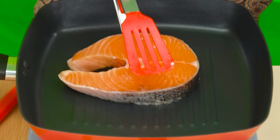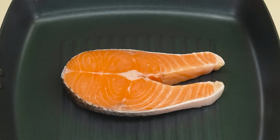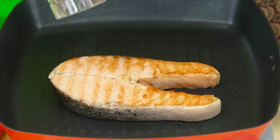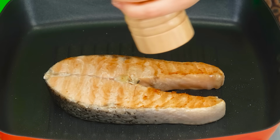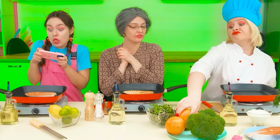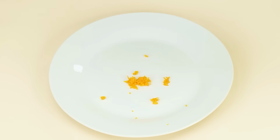Let's see, it looks like Grandma decided not to waste time in vain. She immediately takes a piece of fish and puts it in the pan. Okay, let's try to repeat after Grandma. Oh, what a smell. Okay, it looks like it will do. You can play my favorite game now. So, it's time to turn the fish over. A little salt. Now pepper. Lovely. Just lovely. What? Yeah, it seems no one here knows how to cook fish.